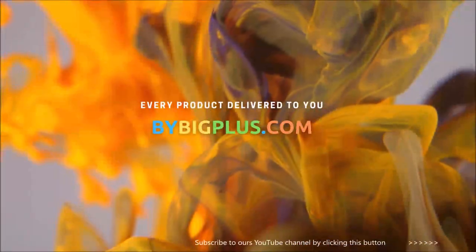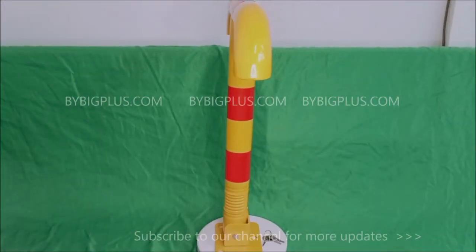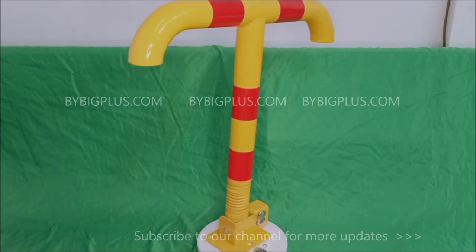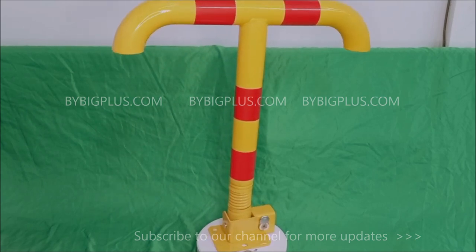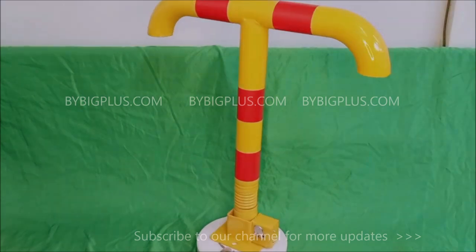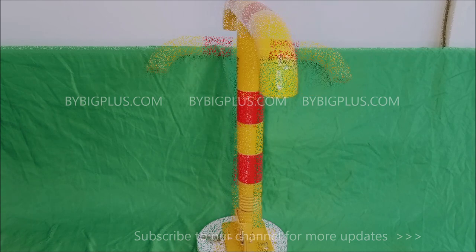Introducing the T-shaped parking barrier spring pole from bybigplus.com, enhancing vehicle security and safety. At bybigplus.com, we understand the importance of vehicle security and safety in parking areas. That's why we offer the T-shaped parking barrier spring pole, designed to provide reliable protection for your vehicles. With its durable construction and convenient locking mechanism, this car Bollard safety post lock is the ideal solution for preventing unauthorized access and ensuring peace of mind.